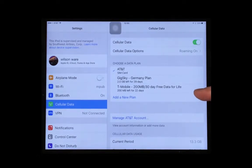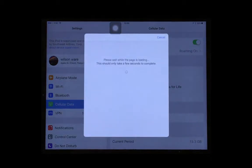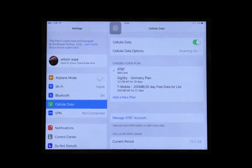You can see I've added a T-Mobile plan and a GigSky plan. You can hit Add Plan. The only problem with this is currently there is a problem with adding a personal AT&T plan that is in conflict with the AT&T plan that we provide via the card. So if you're an AT&T customer, that's probably not going to work. And we're working with Apple and AT&T to fix that.